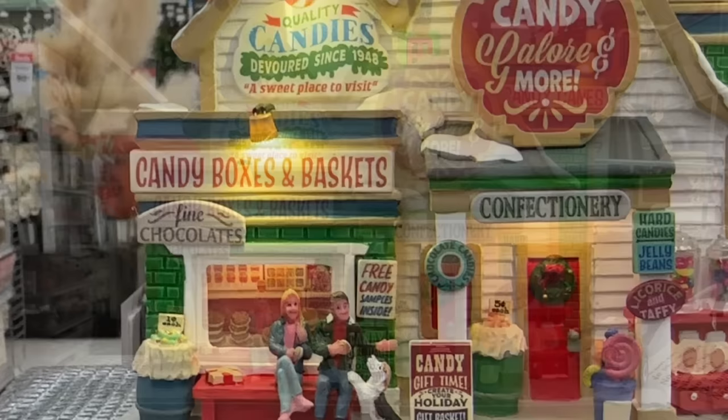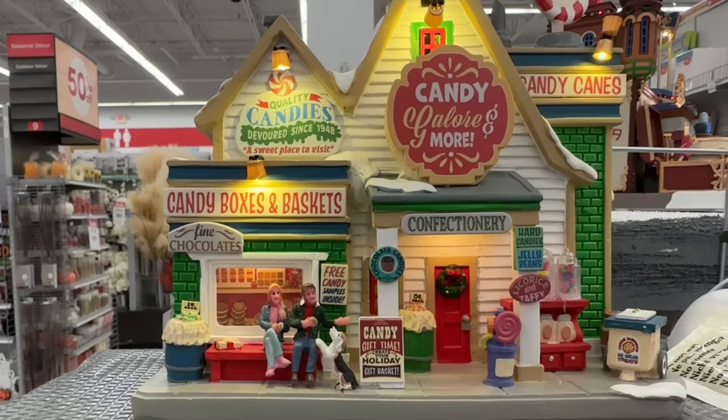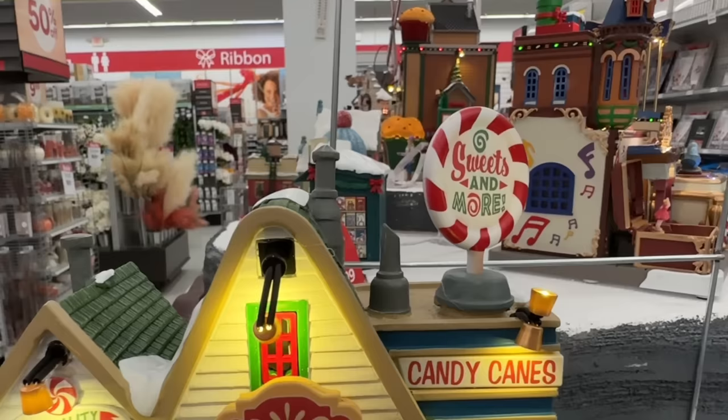So there's some whoopie pies in here. Says quality candies devoured since 1948. Sign on top of the building and a dog begging for candy.